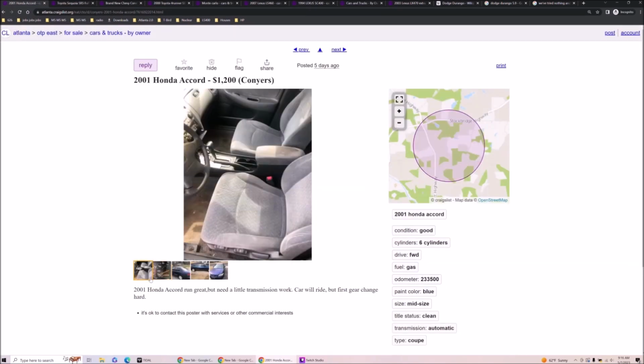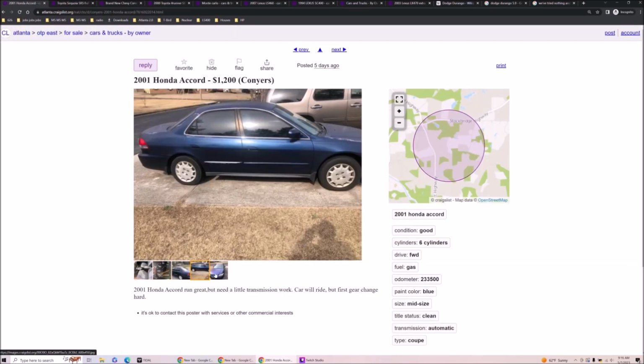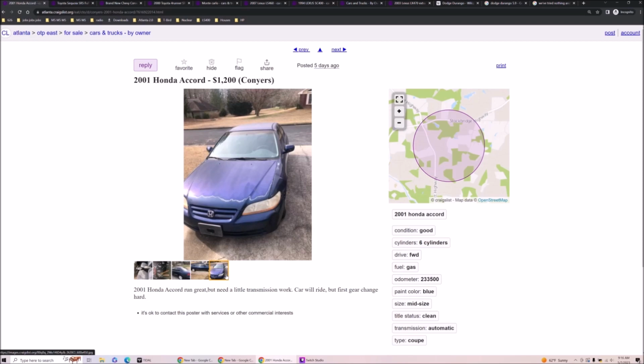No. 2001 Honda Accord, $1,200 in Conyers. Will need a little transmission. There's no such thing as a little transmission work.